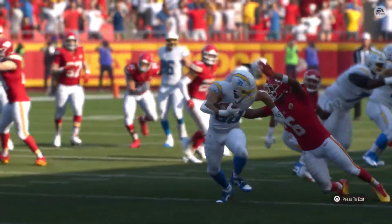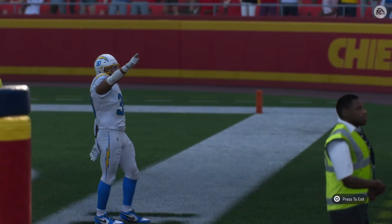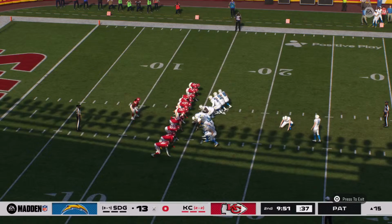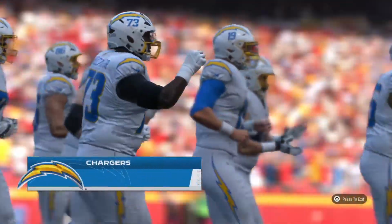I know I should keep the focus and the spotlight on the hero that just scored, but tackling's been an issue for this defense all game long. I can't set that aside. We just saw it again here. Missed tackles leads to his long touchdown run. Extra point up and good by Dicker. And it's now 14-0.